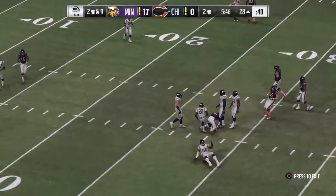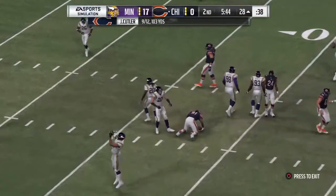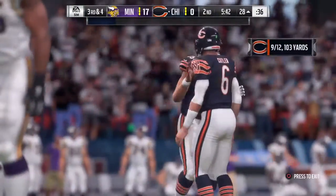Over the middle, that's caught by Meredith. That catch good for 5. It's third down.